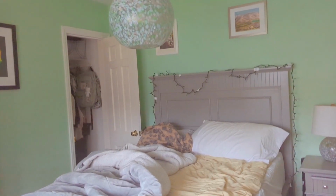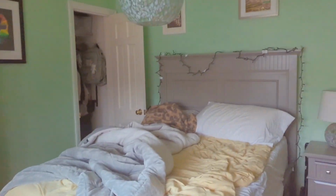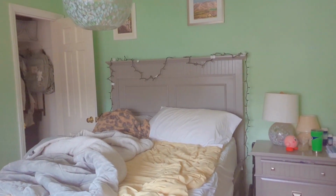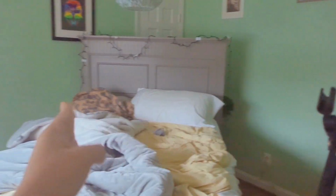I think I'm gonna move my bed from here to that wall, so it's like facing that way. We'll see if I like it. Hold on. Like you can see, I'm moving my bed from this side to that side.